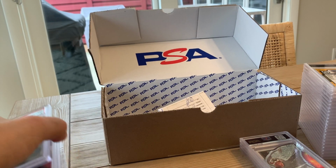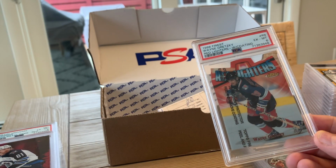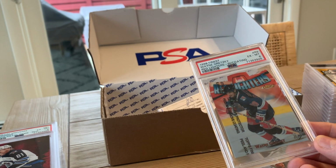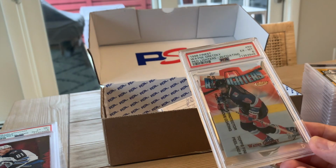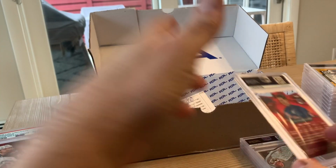This one was a little disappointing. 1998 Finest Red Lighters with the coating. It came back a 6, so I definitely missed something there. We're gonna do an autopsy on this guy because I want to really pick that apart and see where the defect may be, because the corners are sharp on this guy. I don't see anything right off the bat.